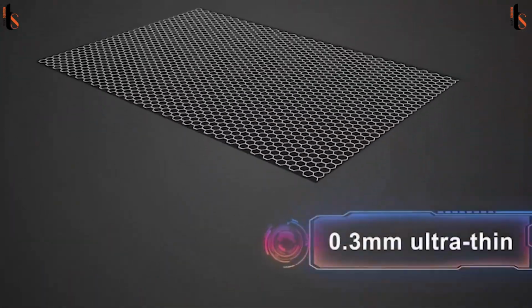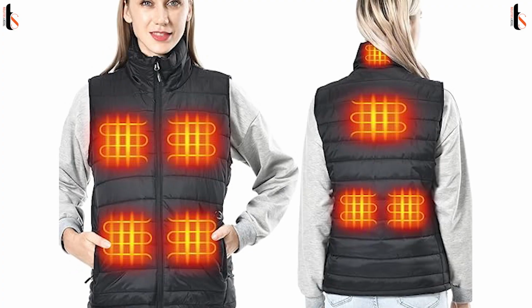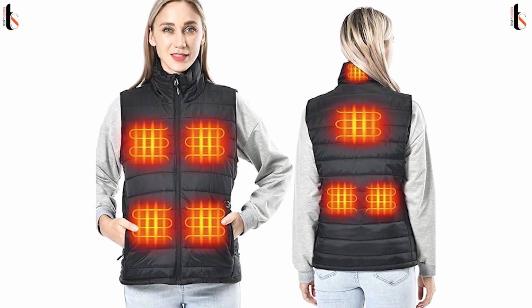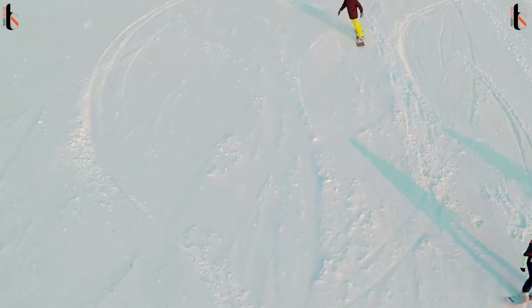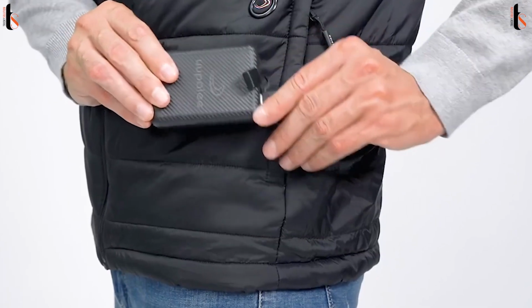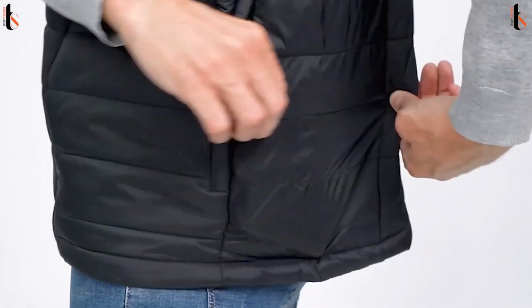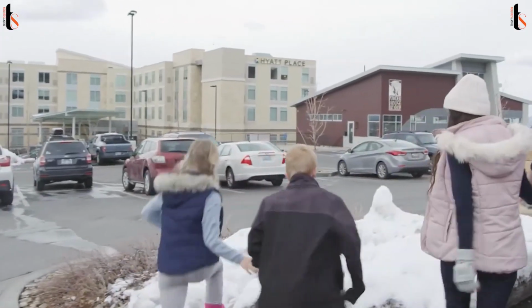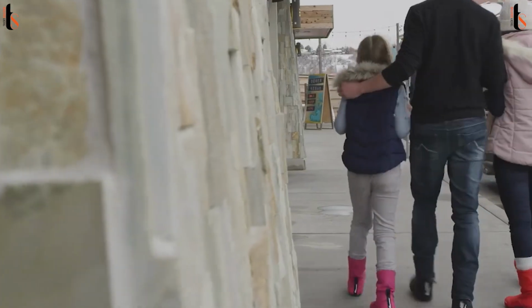Made from lightweight, waterproof, and windproof fabric, this vest is durable, comfortable, and skin-friendly, allowing free movement during skiing, hiking, hunting, and snowboarding. A separate power pocket keeps the battery pack secure, providing long-lasting heat. Its stylish design and superior warmth make it an ideal winter gift, ensuring maximum comfort in harsh weather conditions.